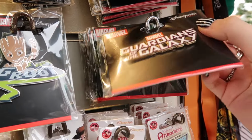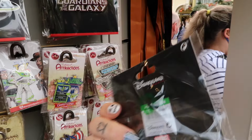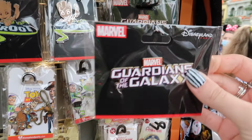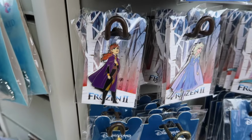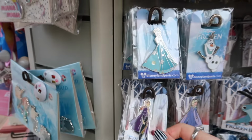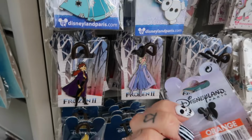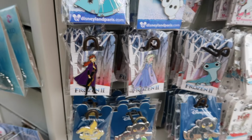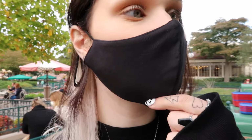This is such a big pin. And it's green, which is $7.99, which I think is really affordable for such a big pin. And the Anna one is also only $7.99, which is the cheapest out of all the pins you can get. So I think that's really cool. But Elsa is orange, so she's a bit pricier than Anna. There was also a really cute Phantom Manor lanyard. I don't wear a lanyard, so I probably don't need it. It's just because I'm here and I see everything and I want it.